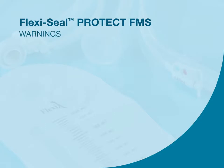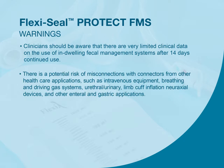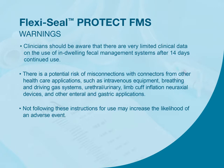The following are important warnings related to use of Flexi-Seal. Clinicians should be aware that there are very limited clinical data on the use of indwelling fecal management systems after 14 days continued use. There is a potential risk of misconnections with connectors from other healthcare applications, such as intravenous equipment, breathing and driving gas systems, urethral urinary, limb cuff inflation, neuraxial devices, and other enteral and gastric applications. Not following these instructions for use may increase the likelihood of an adverse event.